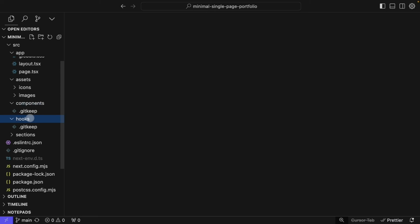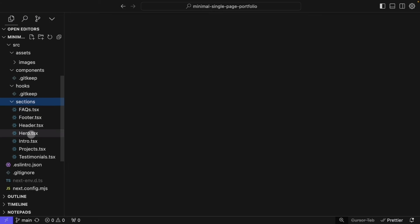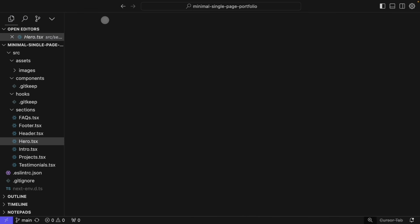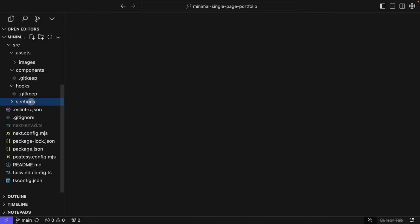We'll also have an empty hooks folder where we're going to drop any custom hooks that we might create in this project. And then we're going to have all of our pre-configured sections here, which aren't going to do much more than return an empty div for now, because of course we haven't created any of these sections yet. So let me close out my hero.tsx and pull up my sections.